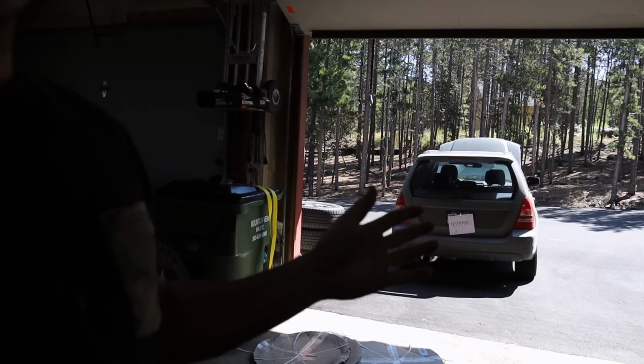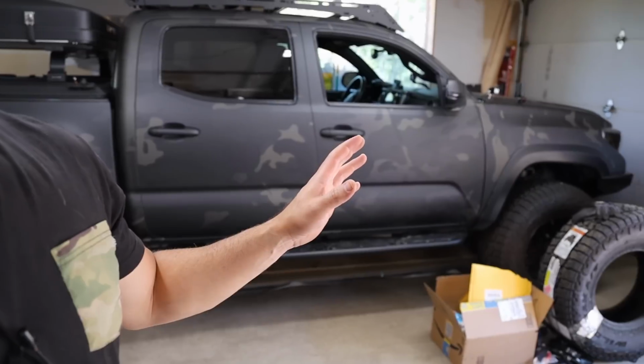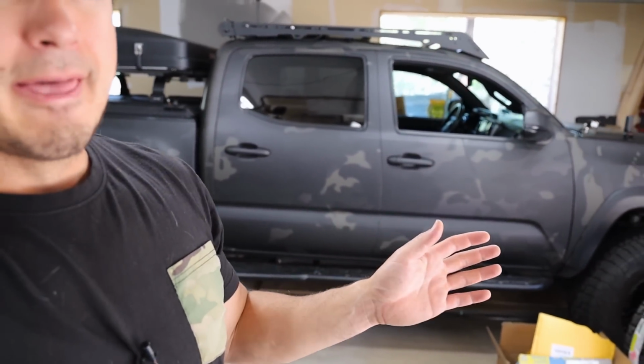There's also pretty crazy hail in Colorado, so now that I got this wrapped and everything, getting it hailed on would be even more of a pain in the butt. So all signs pointed to a kind of beater commuter, which is why I got that.